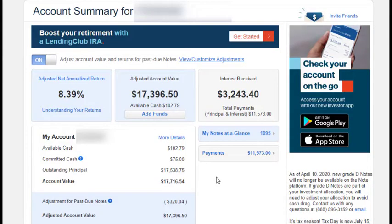All right, for my account overview, my current annualized rate is 8.39%. That is up 0.7% from my last Lending Club video, which I believe was at the beginning of the month. This is my current account value, and I have some available cash here, so we're going to see if we can find some notes as an example.